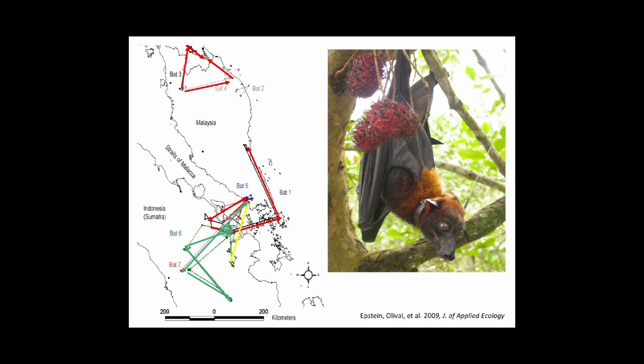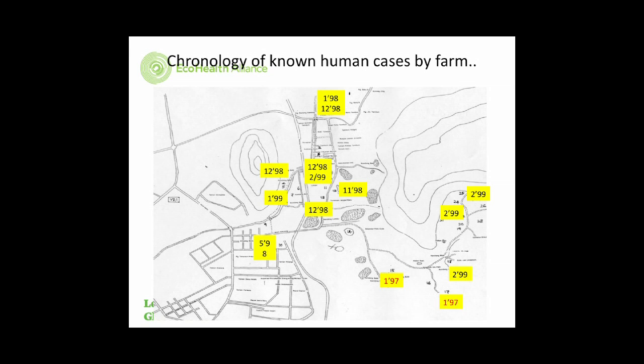Yeah, so they fly across borders. They don't care where they go. This is just one big happy hunting ground for fruit for them. And they happen to have this virus. So we thought, well, if it's not the bats, what is it? Why did this virus suddenly emerge? And of course, the reason is that it's the pig farms.